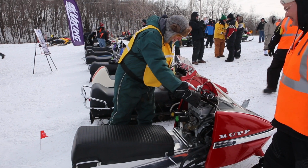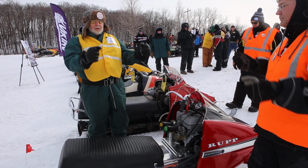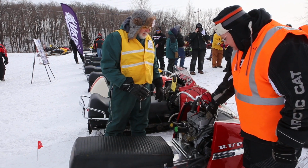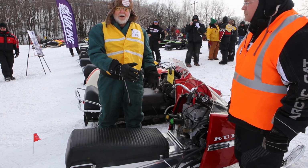Handlebars. They brought them back, but it really isn't what they wanted, because you get down like this, and it's hard to turn. You want them more straight, but it was hard to come. You couldn't come over the motor because the chassis were built, and then the motors, they had to try to slip them in. It was very hard.